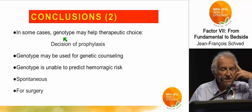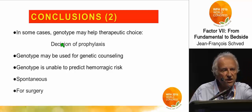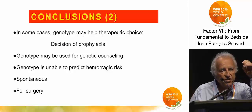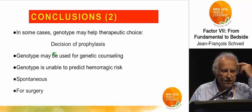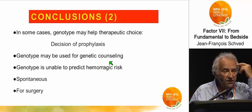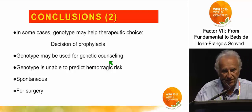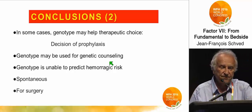In some cases, genotype may help therapeutic choice. This is a very important message. The decision for prophylaxis may be helped. I don't want to say that you take the gene and you decide prophylaxis. I say that this is important information in your decision, the type of gene. Genotype may also be used for genetic counseling, but at this moment you need to have the genotype before the pregnancy.